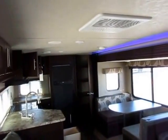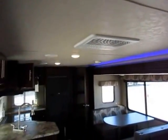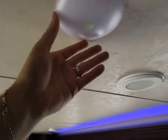Now, one of the things I like is you walk in and you notice you've got all of your lights, all your living room lights just on one switch. Additionally, these are all LED lights with just a quick little click on, click off feature.